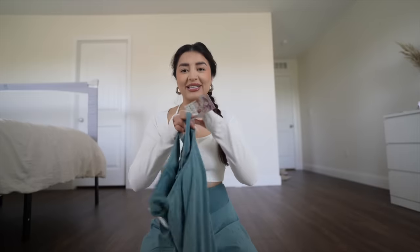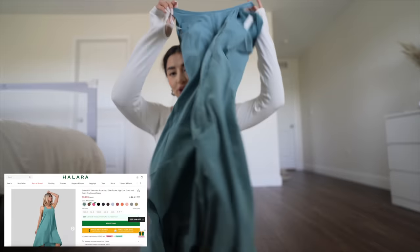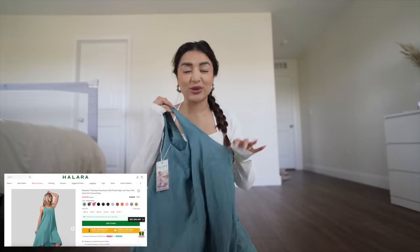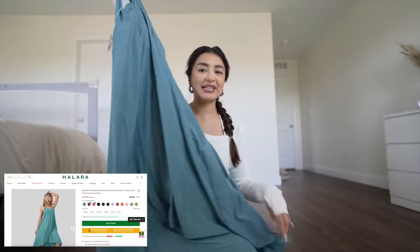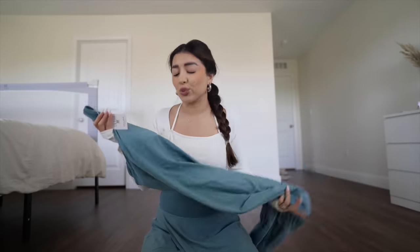And last but not least, I got this Breezeful flowy dress. You know, you have those days where you don't want to wear pants, shorts, or anything like that. So this is perfect just for that. It is flowy. It is breathable. It's perfect for those Saturday farmers market days or Sundays when you're just chilling, going on walks, going to the park.